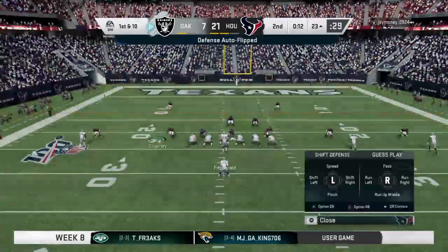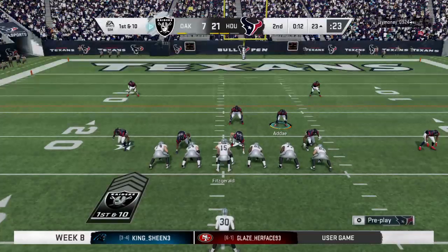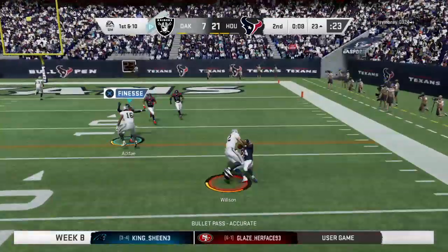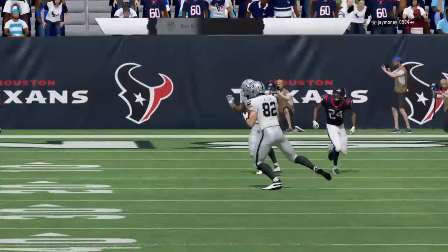Ready to break. Hey, here we go. Watch the pass. Watch the pass. Following the fumble recovery, Fitzgerald. And he's got his man in stride, complete. And he'll take it down here just shy of the 15 at the 16-yard line.